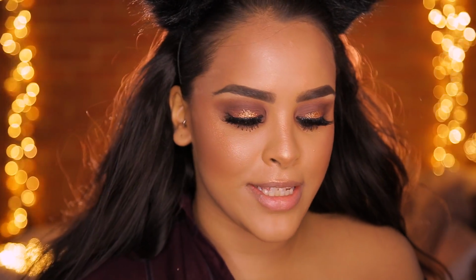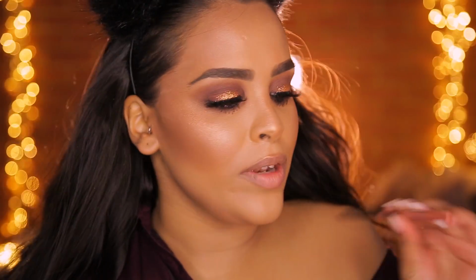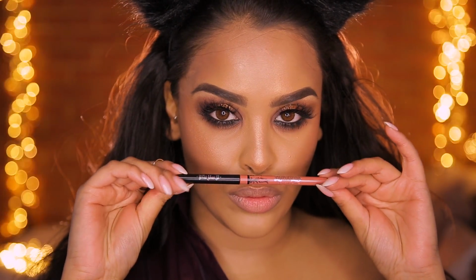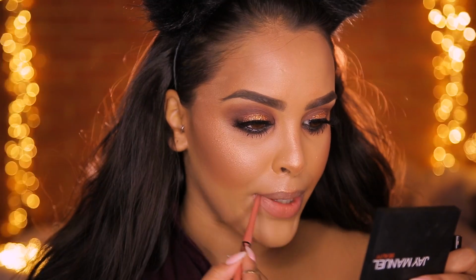Okay, so for lips, I'm really excited. I'm going to be using Kat Von D's Everlasting Lip Liners, the new ones that she's come out with. And this shade, oh my gosh, this shade is called D Minor. Absolutely beautiful, one of my shades. I'm actually going to be using it as a lipstick. So I'm going to line my lips, but then fill the whole lip in.